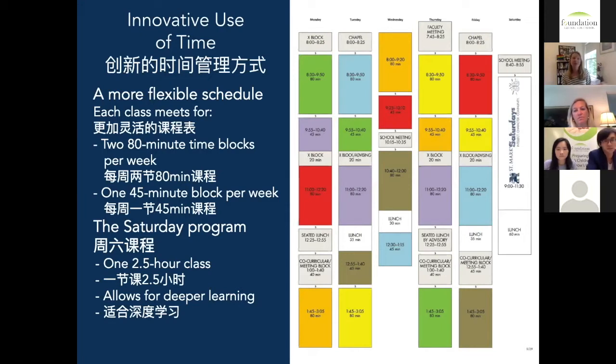You also can see that most days you only have four major academic classes. So you can really focus in on those particular subject areas. We do have class on Saturday, but our Saturday programming is a little bit different. I'm going to get into that in just a moment, but classes meet on Saturdays about three times a month, and it's a 2.5-hour time period where you take one course intensively in the fall, winter, and spring.